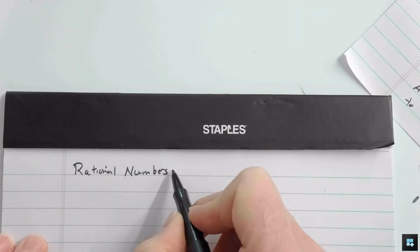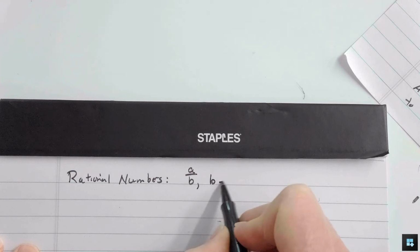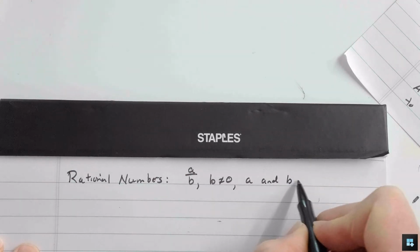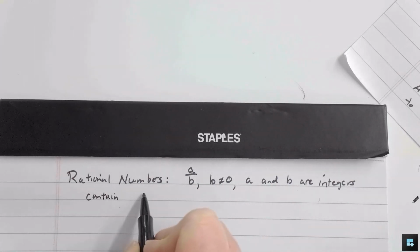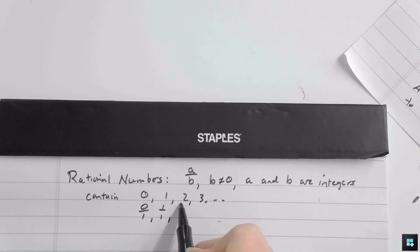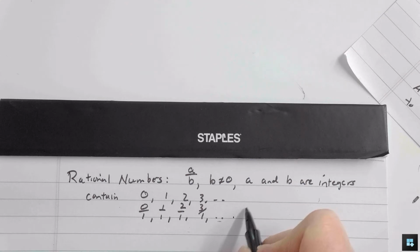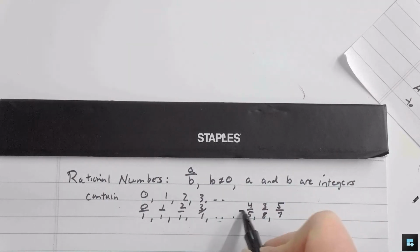Those definitely look bigger, because those are the set of all the numbers that can be written as fractions, a over b, where b is not zero, and a and b are integers. So the rational numbers do contain all of the integers. As you can see, they're written as 0 over 1, 1 over 1, 2 over 1, 3 over 1. So the rational numbers do contain the integers. I just listed the natural numbers, but they also contain all the integers. But then there's all these other fractions besides. Any number that can be written as a fraction, and all the negatives, okay?